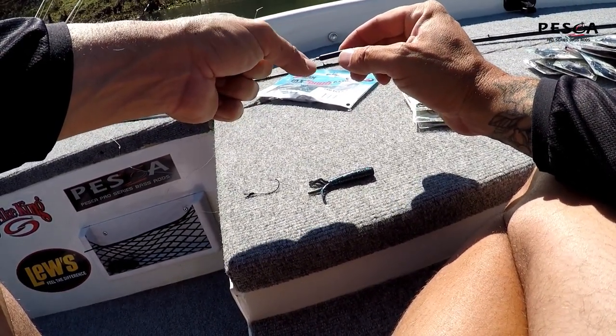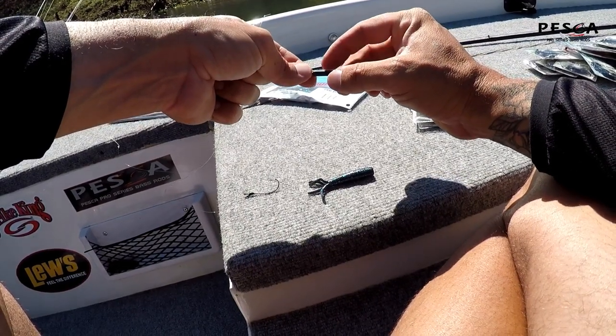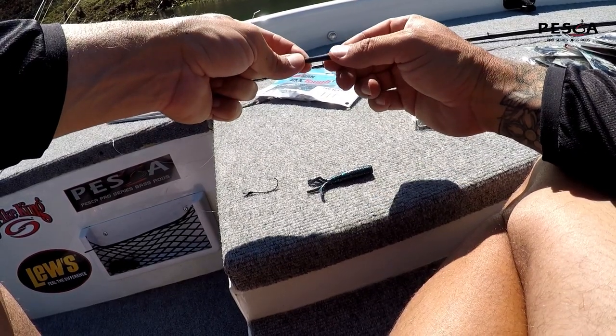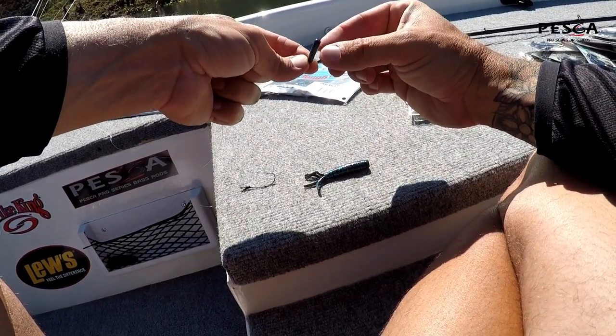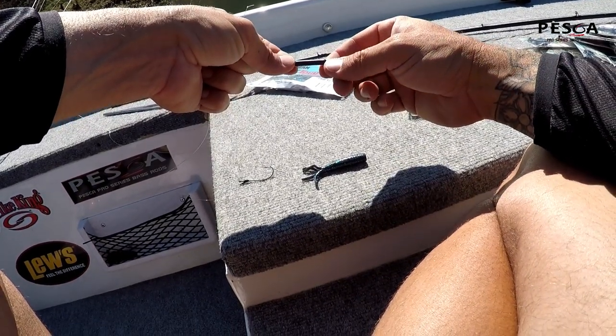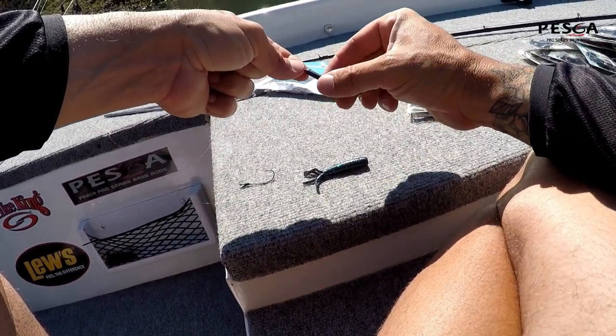What's great about it is it's a treated tungsten, so it's not a powder coated tungsten. This is one I've been fishing a while now, up at Whitbank, and you can see it's still in perfect condition. There's no powder coating that's chipped off, it's not shiny and unnatural, so that's really, really cool.